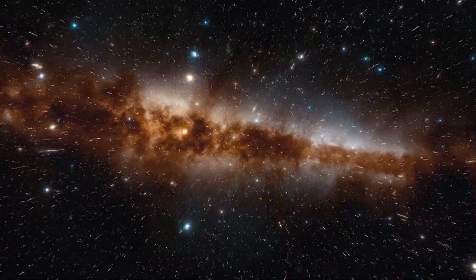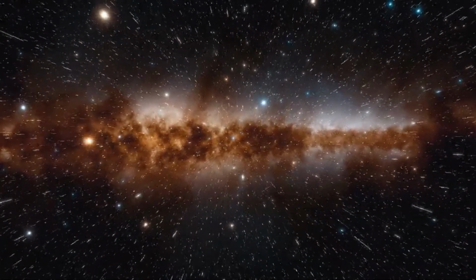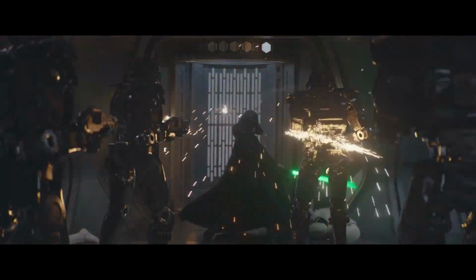In a galaxy far, far away, weapons were as diverse and unique as the beings who wielded them. Among them, one weapon stands out as a symbol of elegance, power, and tradition: the lightsaber. But what makes this weapon so iconic?